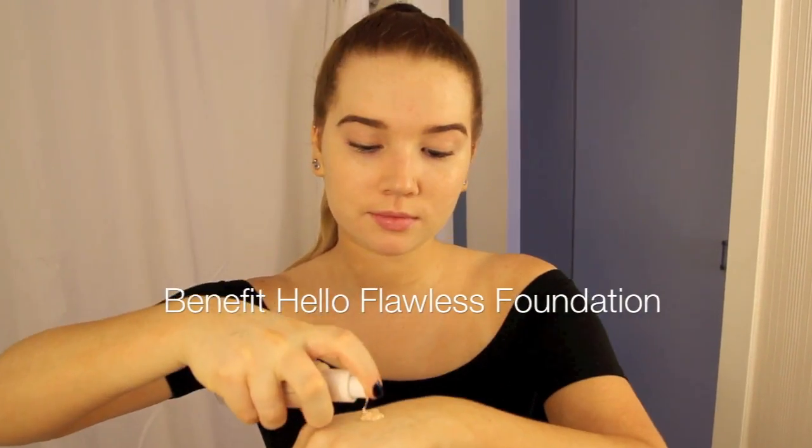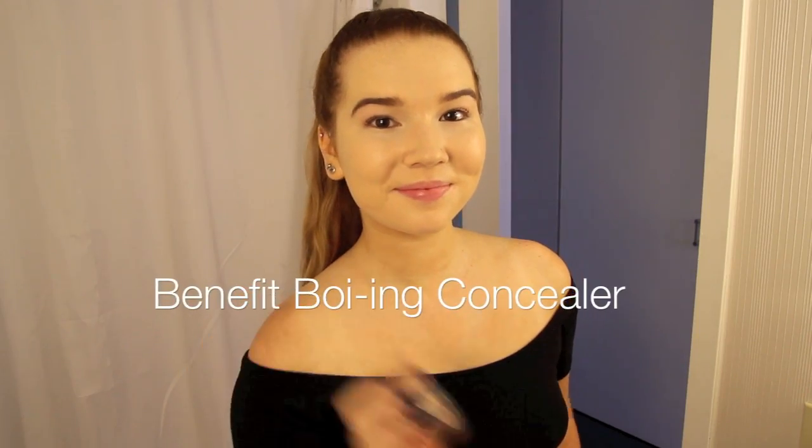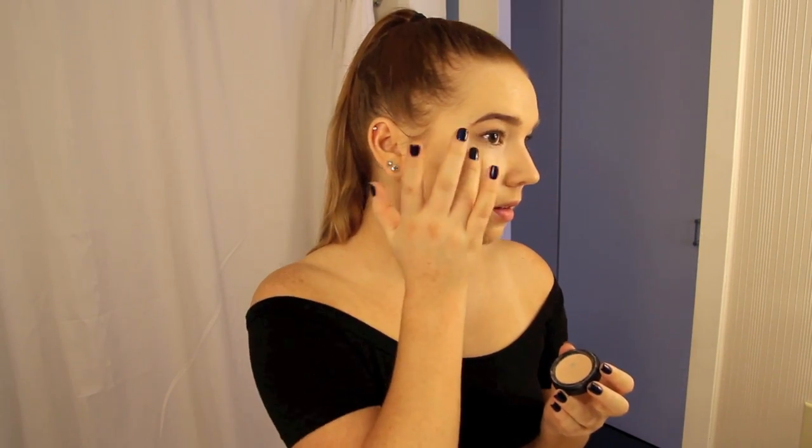Now for foundation, I'm going to be using my Benefit Hello Flawless foundation, which kind of matches with the primer, and I'm using my Beauty Blender to blend this out on my skin, and I absolutely love this. It leaves a little bit of a dewy finish. Now we cannot have these under eye discolorations going on, so I'm going to use my CoverGirl and Olay under eye concealer. Now I'm going to use Benefit Boy Concealer to put that over my blemishes on my face.